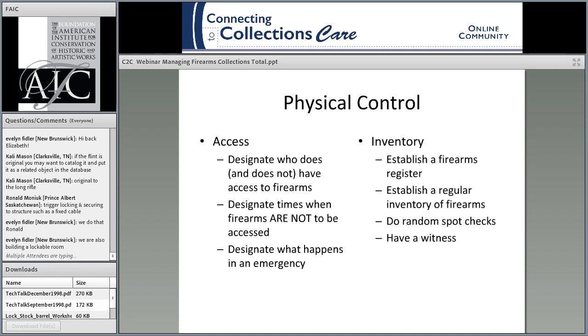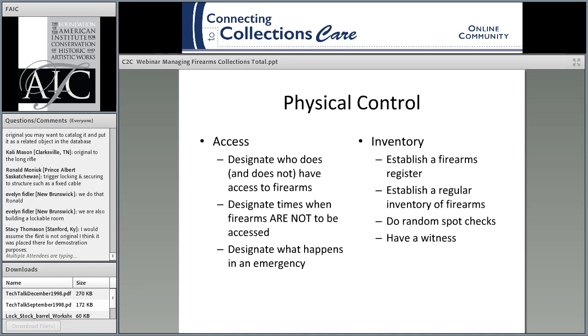And then very importantly, you should designate what happens in an emergency. I think that some of us forget, we sort of lump firearms in with the rest of our collections, but they might be a part of our collection that needs a special call out to talk about what would happen in the case of an emergency, if there's a fire, if there's a flood, if you're evacuating for a hurricane, what you might do differently with your firearms so that you feel as though they are safe and the safety and security of your staff is also taken into account.